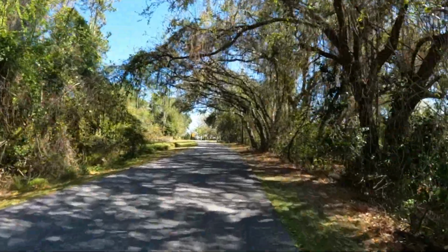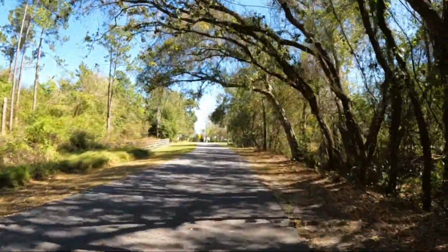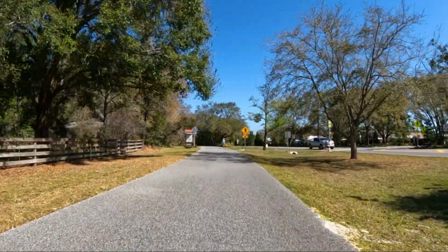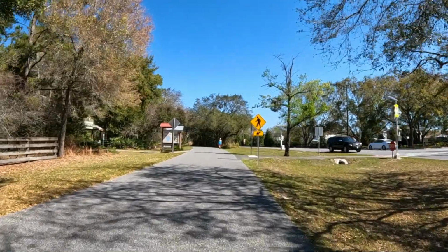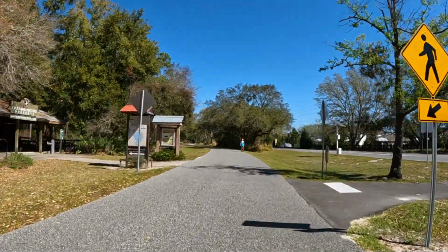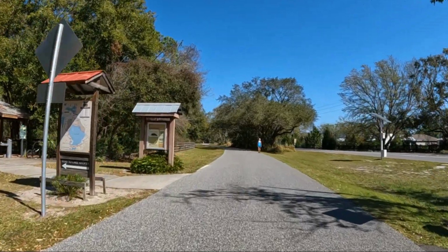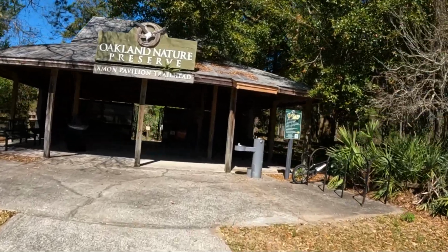We're coming up on the Oakland Preserve. This is a beautiful area. So this is the Oakland Nature Preserve. We're at 1.2 miles, so basically a mile and a quarter from Killarney Station. You come across this. Bike racks, water fountain, benches.